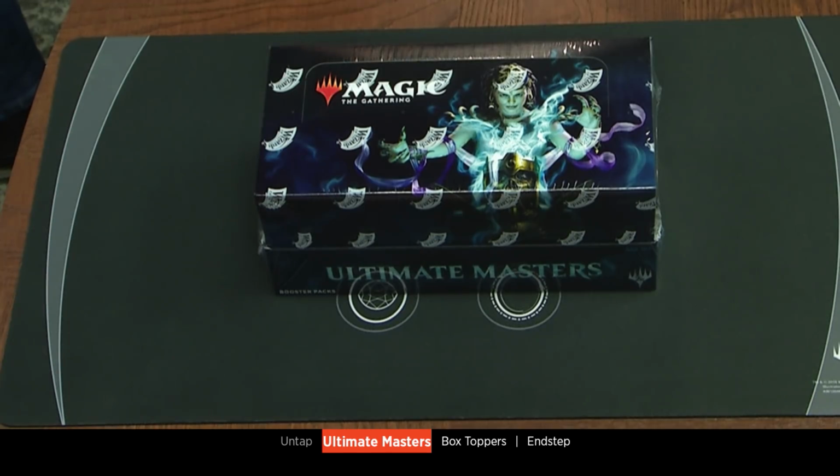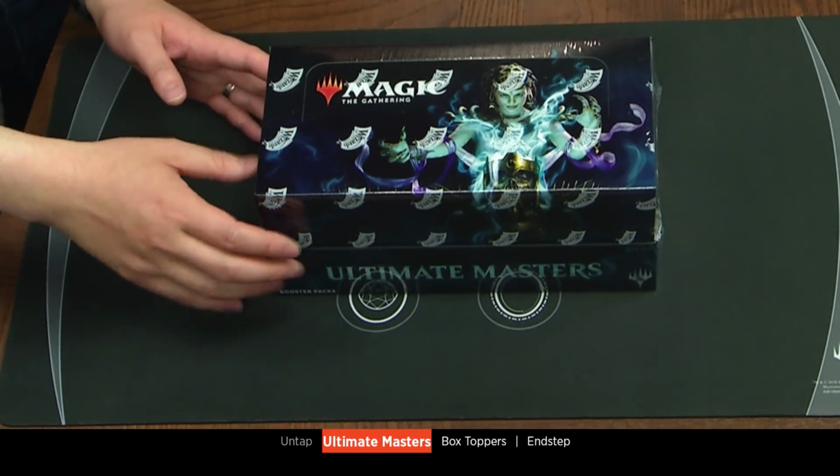Absolutely. So I guess the last thing we have to do is open this thing up. I guess so. So let's get right to it. So we've got a special camera set up where you can see the Ultimate Masters. And as you can see, it's a fully sealed box. Yep. So what we're... art unknown. Art unknown. So you'll find that out during preview season. Yep. So let's go ahead and open this up.